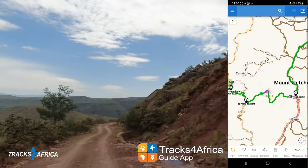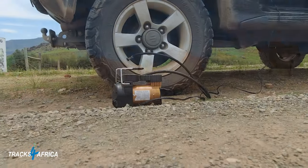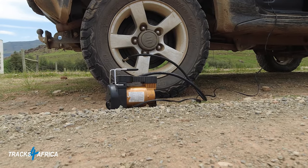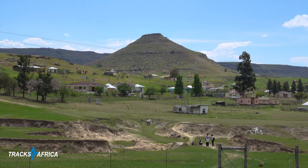After Pitseng and Lucy's Pass, we joined the R56 tar road to Mount Fletcher. It was time to air up the tyres again and continue to Resthaven B&B in Matatiele for our overnight stay.